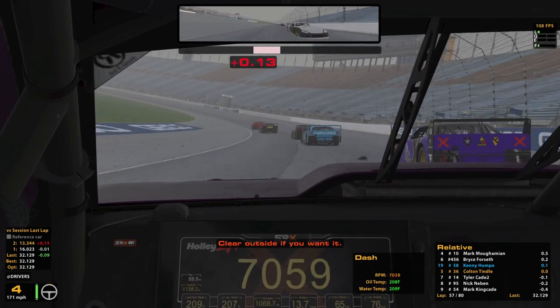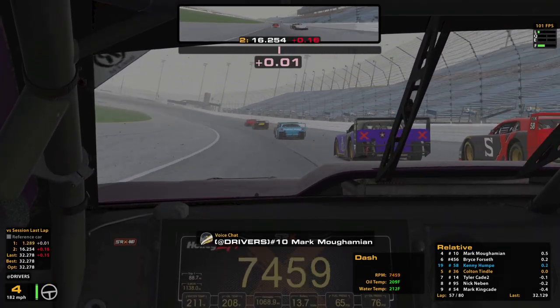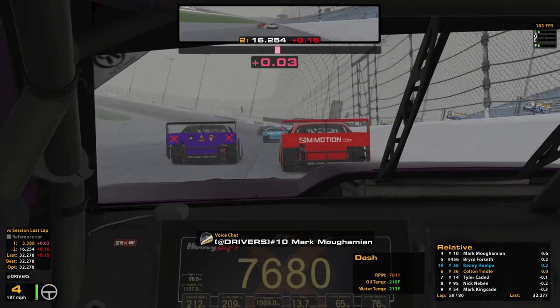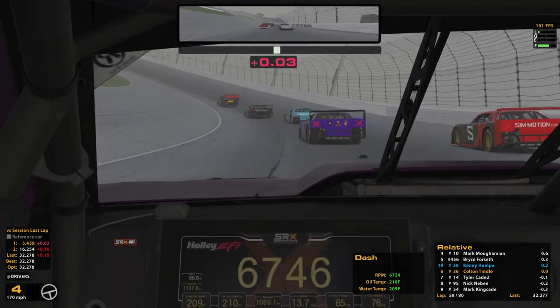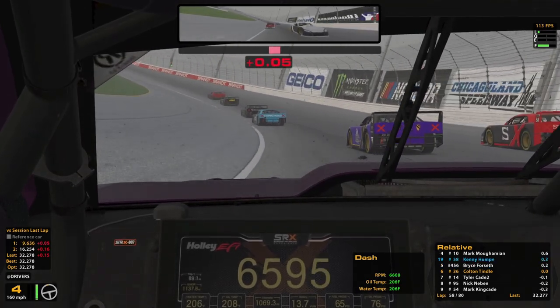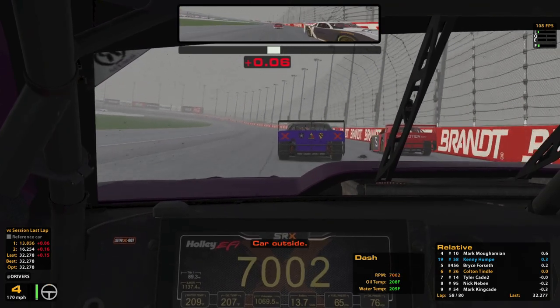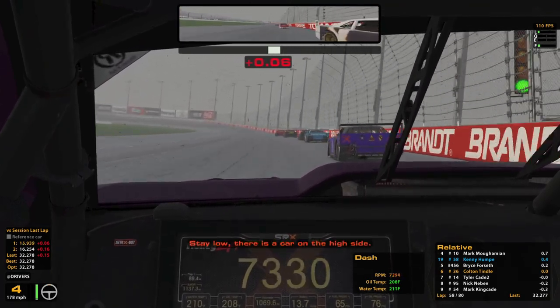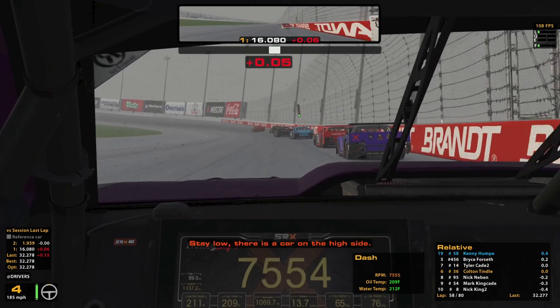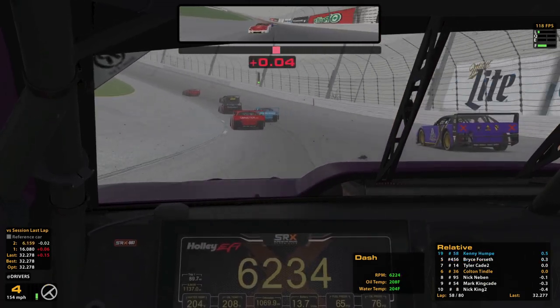Tires are definitely hurting me at this point. Hell, Kenny's gonna come up here and unlock himself. P6. These guys are playing a dangerous game, putting their nose on my outside when I've got old tires like this. Start pushing a little bit much for that.